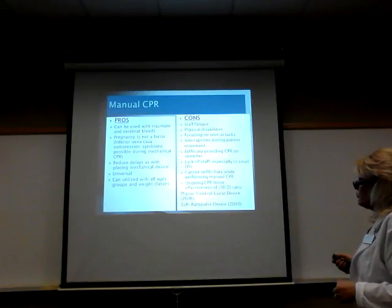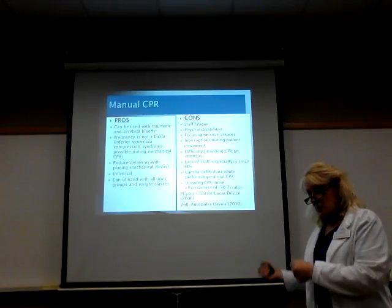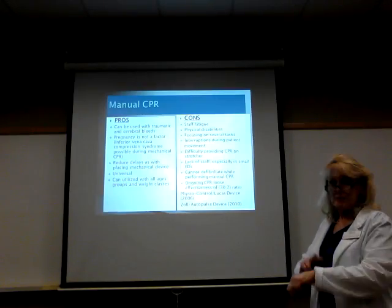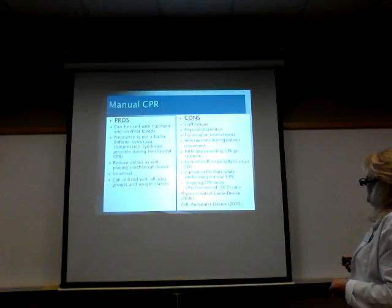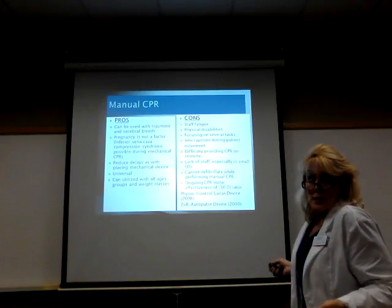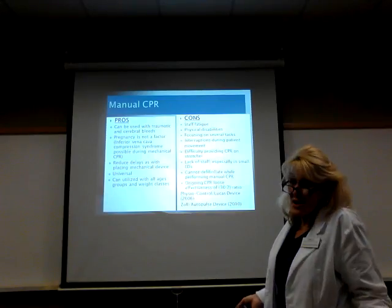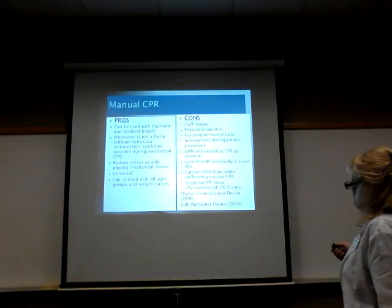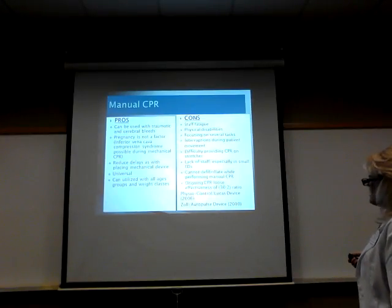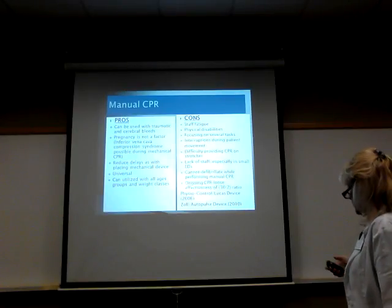Interruptions during patient movement. Think about it. How many times have you been in a code and you actually move the patient and then you have to stop and you have to time in 2 minutes, and then that can cause delays. Difficulty providing CPR on a stretcher. If you're heading to a CAT scanner and you're trying to ride that patient and do CPR, you know it's probably not as good as if you had a compression device. Lack of staff, especially in small EDs. Cannot defibrillate when performing manual CPR. Ongoing CPR loses effectiveness with the 30-2 ratio.